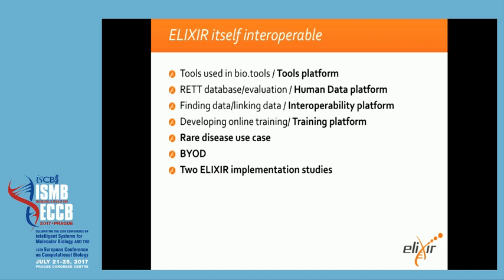So yes, we use a lot of tools, and all these tools just pop up and go by on my slides, but they are all described in the tools platform, and that is where you can use them from. It's Rett data. We're basing a Rett database platform. We're also evaluating all these databases for genetic variations that have these smaller sets, which is directly linked to the human data platform. Of course, I even talk here about interoperability. We're setting up tools training for the rare disease community, and that's then the fourth platform. It's really the rare disease use case.